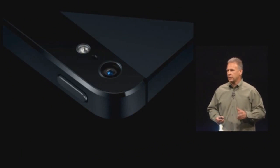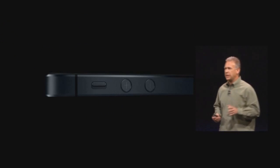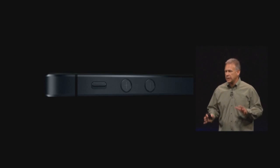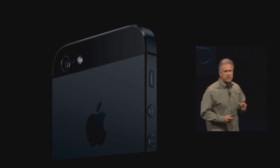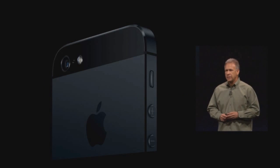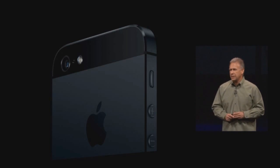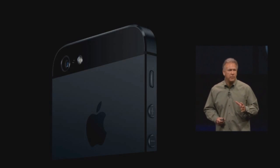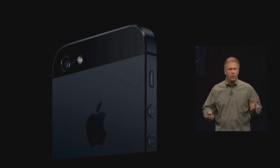It is made entirely of glass and aluminum. It's designed and built to an exacting level of standard, unlike anything we or anyone in our industry has made before. And I don't think it is an exaggeration to say that the hardware and software engineering that has gone into this product is the most challenging our team has ever taken on. And what they've accomplished is simply amazing. So let's walk through it.